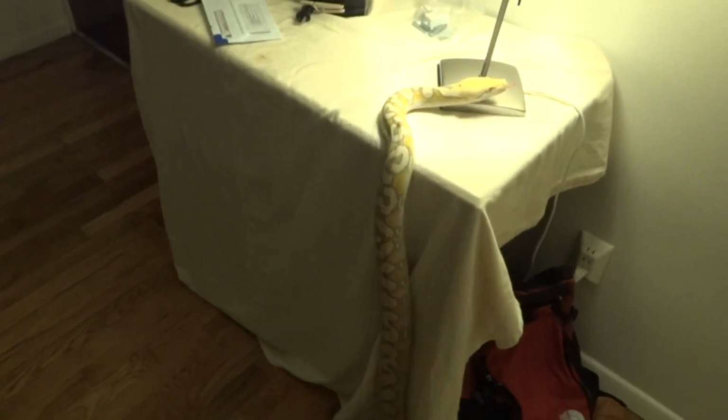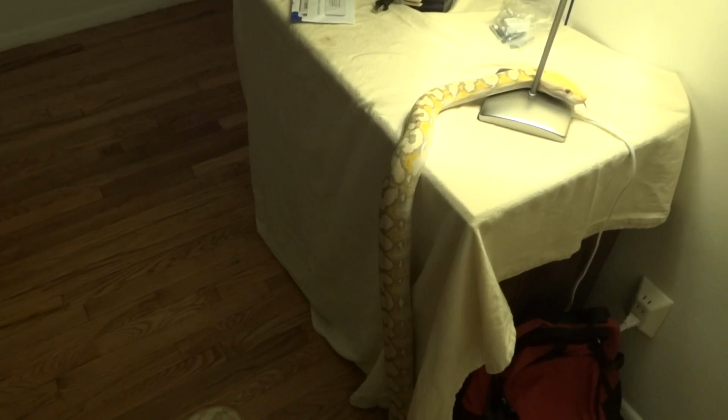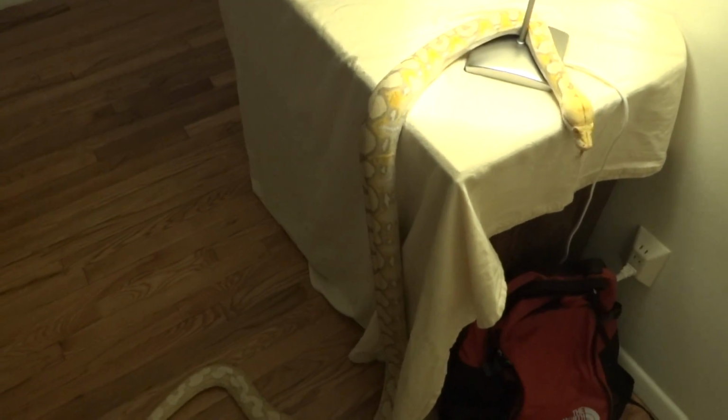Here she goes climbing up on the lamp. So I'm gonna cut this because she's gonna knock that lamp over.